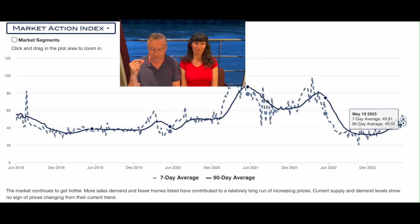But we'll see. I think at some point very soon, you're going to see sellers kind of throw their hands up and say, you know what, I'm going to jump anyway because the school year is coming up and we really need to get settled into a new house, into a new location. Okay, Market Action Index, this is the chart of it. The 70 average is 49.91. It's almost 50. That is higher than all of 2019 and almost all of 2020, which means it's a hotter market today than all of 2019 and 2020.